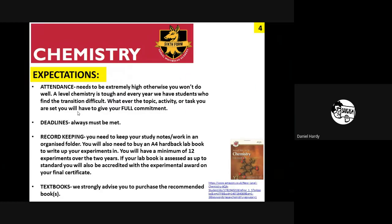Slide 4 goes through our expectations, which are pretty much the same as any other A-level. Your attendance needs to be extremely high, otherwise you basically won't do well. A-level chemistry is tough, possibly one of the hardest A-levels, and you possibly will find the transition from GCSE to A-level difficult if you don't give your full commitment. Deadlines are standard and have got to be met. And we also advise you to buy the textbooks shown on slide 4.